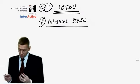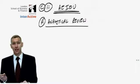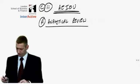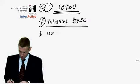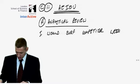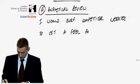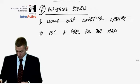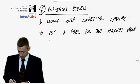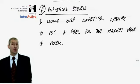So what might one do, using one's head, to identify the market value for pottery goods, which is what's being examined here? Well, I guess we're going to surf the net. We're going to Google pottery goods. I would surf competitor websites to get a feel for the market value of goods.